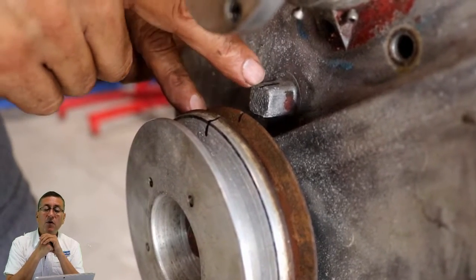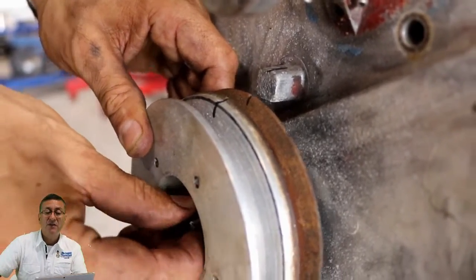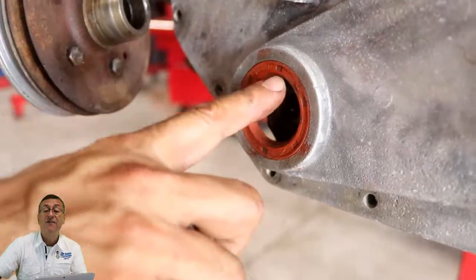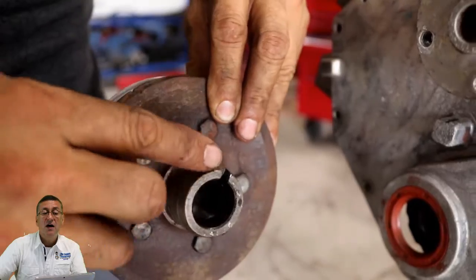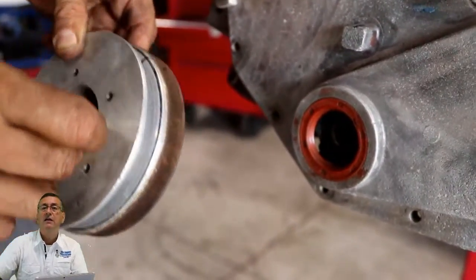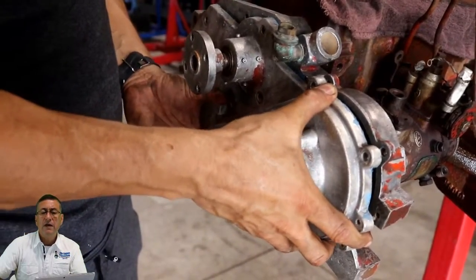And I am going to carefully remove the pulley now, because I want to remove the timing cover. All right, this is the process. I remove the pulley. This is a special bolt. In this moment, be careful with the seal. This is the front seal of the engine, and you need to verify that you don't have any dents on the harmonic balancer. And this is the bolt. We are going to use the bolt to turn the crankshaft with your hand. Okay, and right now we are going to remove the timing cover carefully.